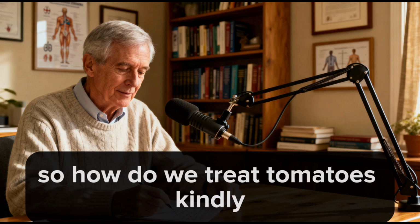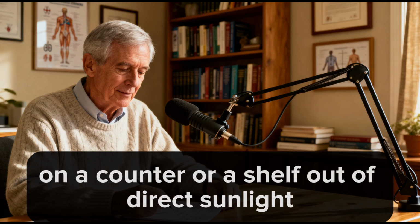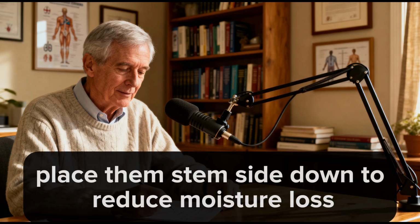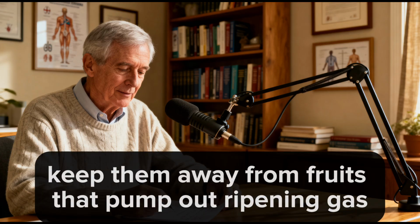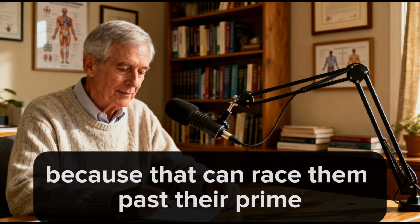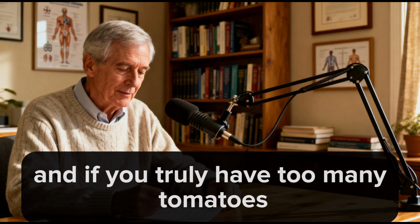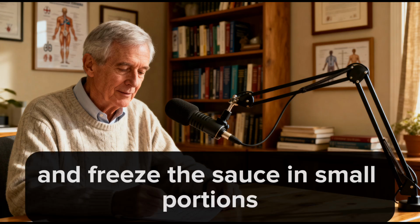So how do we treat tomatoes kindly? Keep them at room temperature, on a counter or a shelf, out of direct sunlight. Place them stem side down to reduce moisture loss through the scar at the top. Give them air, no sealed plastic bags. Keep them away from fruits that pump out ripening gas, like bananas and apples, because that can race them past their prime. And if you truly have too many tomatoes, cook them into a simple sauce and freeze the sauce in small portions.